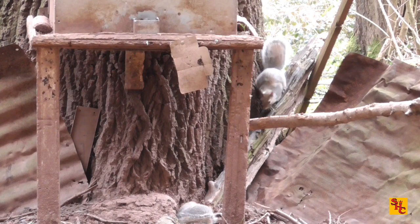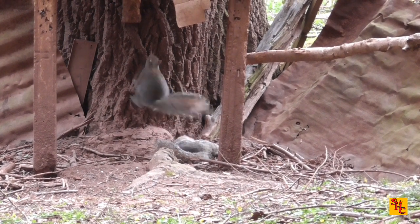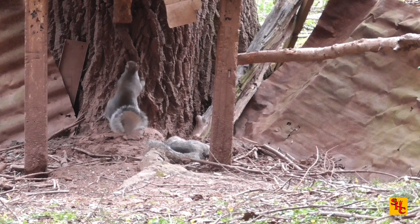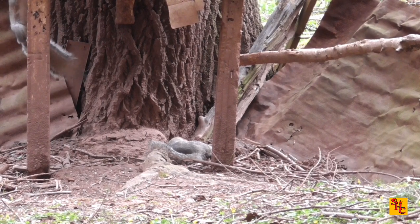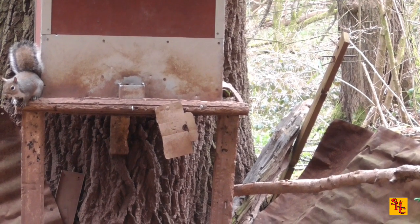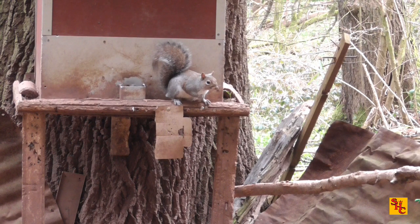Here comes another one. No chill squirrel. Looking like I had a score to settle. There we go. Sorted him out. Not quite sure what to do next, whether to duff him some more, or her even. I'm not sure if it's a male or female. Once that was sorted out, time to have a feed.